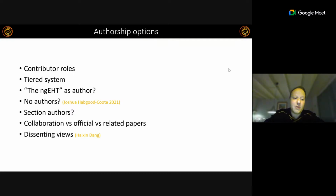One system that I personally quite like is having a tiered system. So instead of having one long alphabetical author list at the top, you say maybe at the start just a few authors who really did most of the writing, just alphabetical. Then in the second tier, maybe data analysts, and then the third tier, the telescope operators. Of course, you have to determine who goes in which tier. But then if you know, well, I'm going to do the writing, I'm going to end up in the first tier, in the first 5 people, then it doesn't really matter if the third tier gets 100 extra people, right? Because you won't get lower down the list.